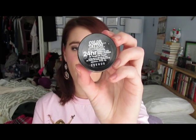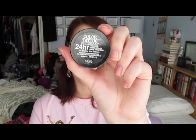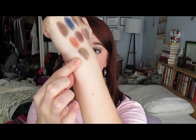Then I have Tough as Taupe, which is a matte, and this is one that most people have if they like the Maybelline Color Tattoos, and it's more of a gray taupe. So that's a nice one if you like matte bases, because I think that is the only matte in their permanent line. And then everyone's favorite, Bad to the Bronze, and it's everyone's favorite for a reason. This is a beautiful taupey bronze color, and it's really wonderful. I love that one, and it has a metallic finish. That one's great, and I've used it a lot.